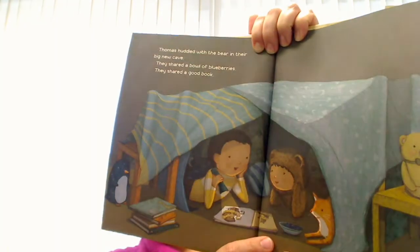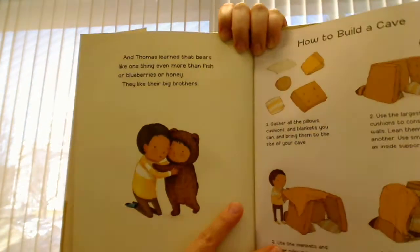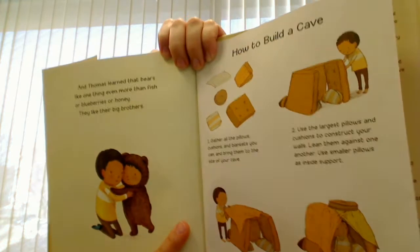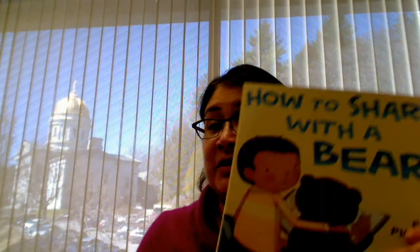I don't know if you can see that. The light in here is a little strange. There you go, giant cave. And then in the very back, there's instructions on how to build a cave, which I know a lot of you have talked to me about this, build caves with your kids for story time, and I just think it would be an awesome activity to add if you do this for story time.